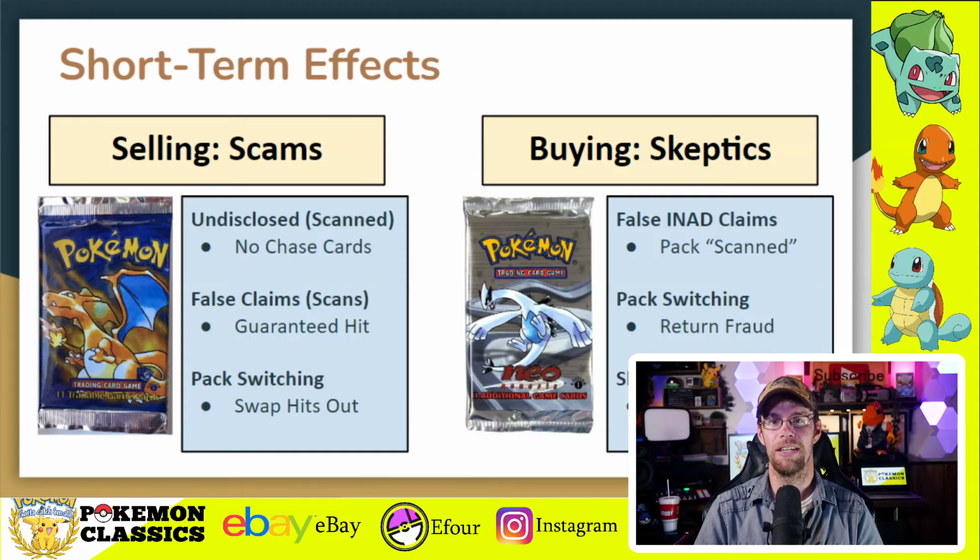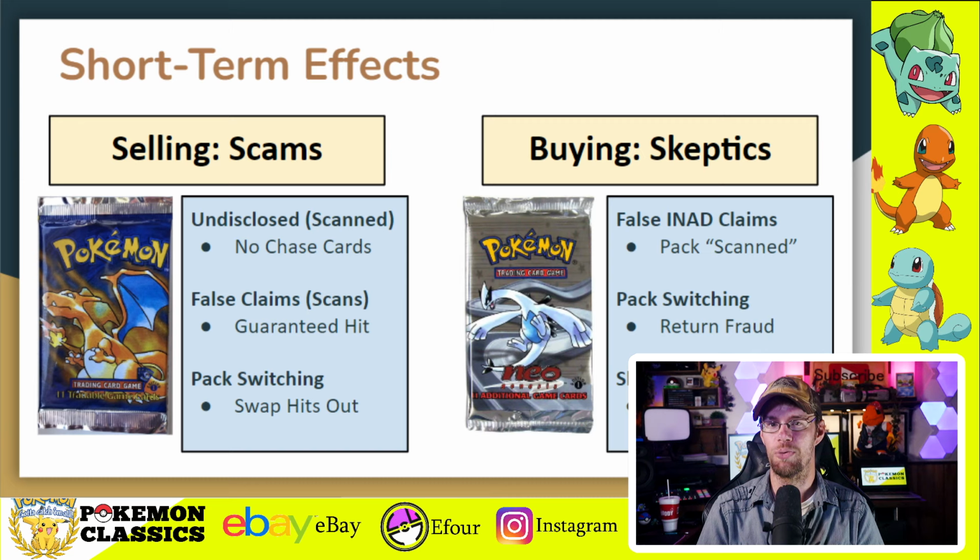We're likely to see an increase in false item not as described claims, as buyers have opened a pack, not received the card that they were hoping for, and either rightfully or wrongfully assumed that the pack had been scanned. We'll probably see return fraud as well, with people buying packs that have disclosed what holo is inside, but then returning a different pack instead. And knowing eBay policies, they'll likely be protected if they return an item.